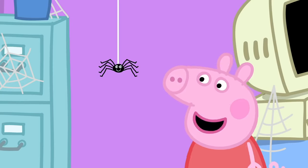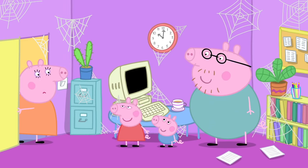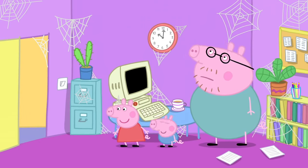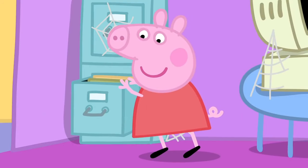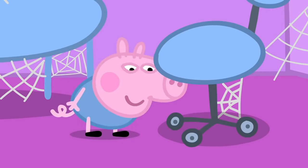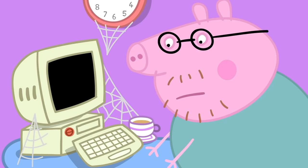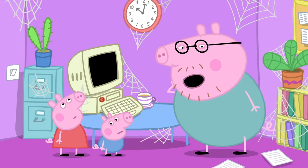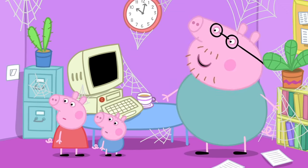Hello, Mr. Skinny Legs. Oh, where have you gone? Find it. I don't want it in the house. Everyone is looking for Mr. Skinny Legs. Mr. Skinny Legs is not in the filing cabinet. Oh. Mr. Skinny Legs is not under the chair. Oh. Mr. Skinny Legs is not on the table. Oh. I wonder where Mr. Skinny Legs is. Oh, ho! It sounds like Mummy has found him.